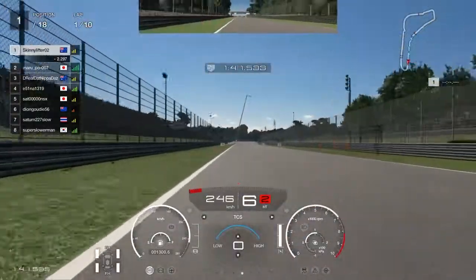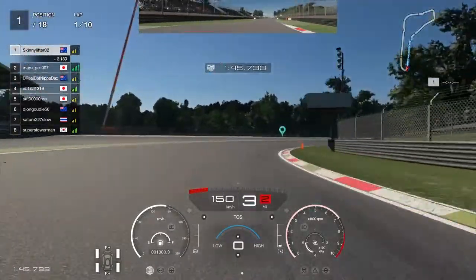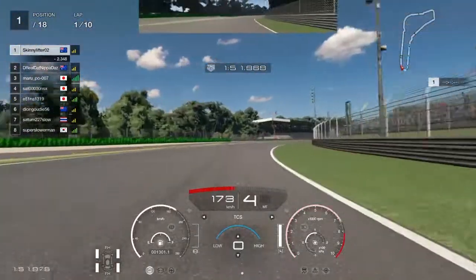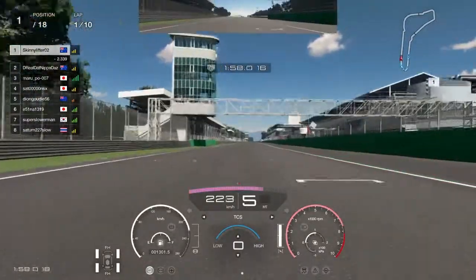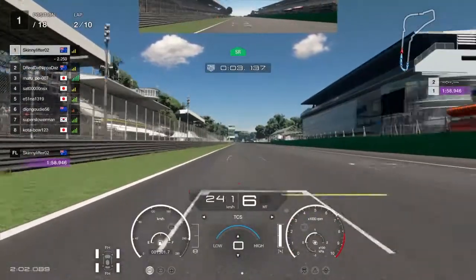So as we come down here, we brake just past the 50-metre marker, I believe that is. Slow it down to about 130 k's. Back hard on the accelerator, and away we go. And once again, I've managed to pull a bit more time on the Aston Martin. So that is lap one done.